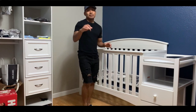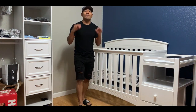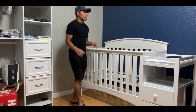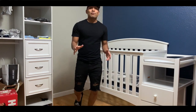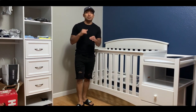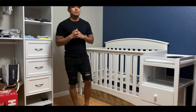So Delta, thank you so much for making products like this, and also for making it so easy to put together. It was so easy, guys, super easy. So thank you, Delta, for making our life super easy. It took me about 2 hours, but it was a lot of pieces to put together, so that's why it took a while. But it was super easy to assemble. So shout out to Delta Children.